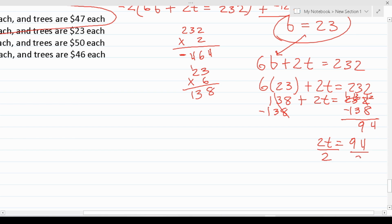Divide both sides by 2 to get t by itself. And in case you can't do this in your head, you can work it off to the side. Again, this is 94 over 2, which we can read as 94 divided by 2. 2 goes into 9 4 times without going over. 2 times 4 is 8. 9 minus 8 is 1. Drop down this 4. 2 goes into 14 7 times evenly, given that 7 times 2 is 14. So we can see the cost per tree was 47.